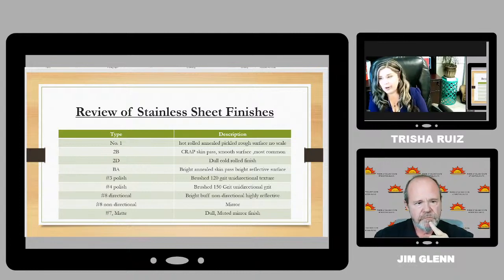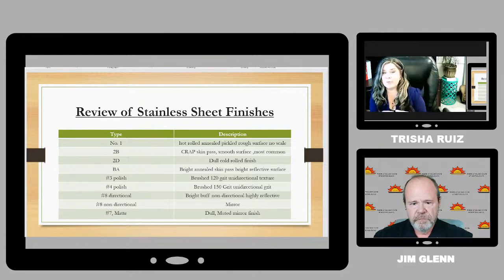So you've got your number 1, also known as your HRAP. It's going to be rough surface, no scale. Then you're going to have your 2B. It's going to be your most popular smooth surface, cold rolled and pickled. You're going to go to your 2D, which is going to be very economical, but it's dark, dull gray. It's used in a lot of roofing because it's not too reflective.